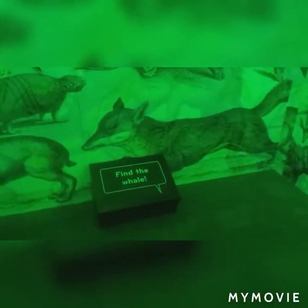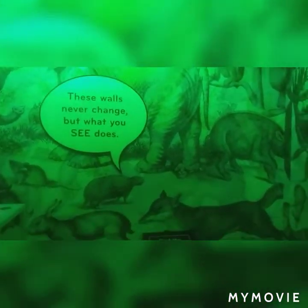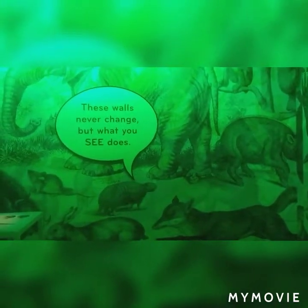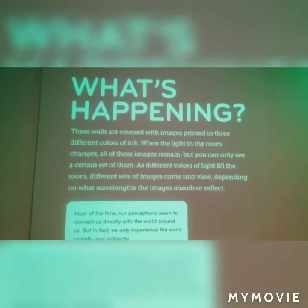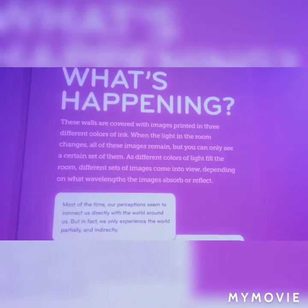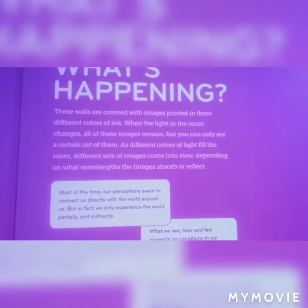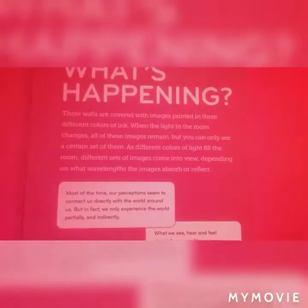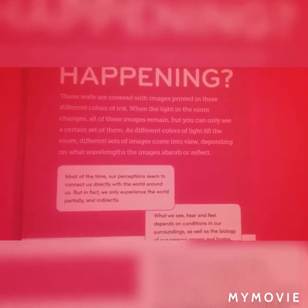Selfie spot. What does that mean? I just stand here, take a selfie. Oh, it says find the whale. It says these walls never change, but what you see does. It says these walls are covered with images printed in 3 different colors of ink. Oh, that's what I just said. When the light in the room changes, all of these images remain, but you can only see a certain set of them. As different colors of light fill the room, different sets of images come into view, depending on what wavelengths the images absorb or reflect.